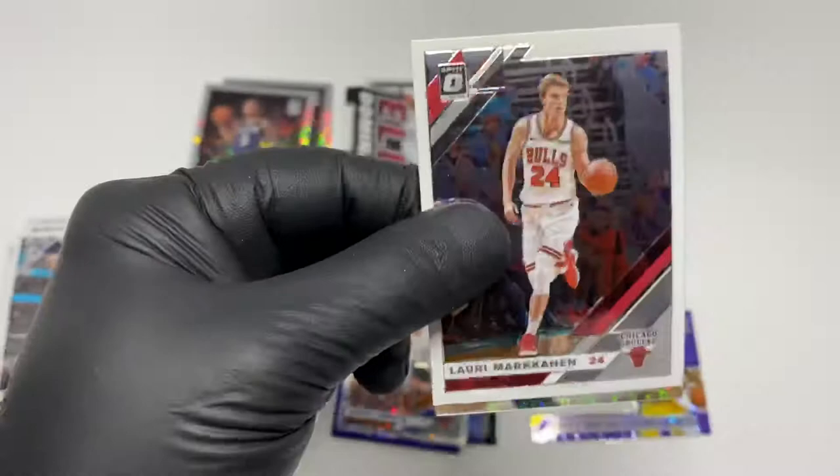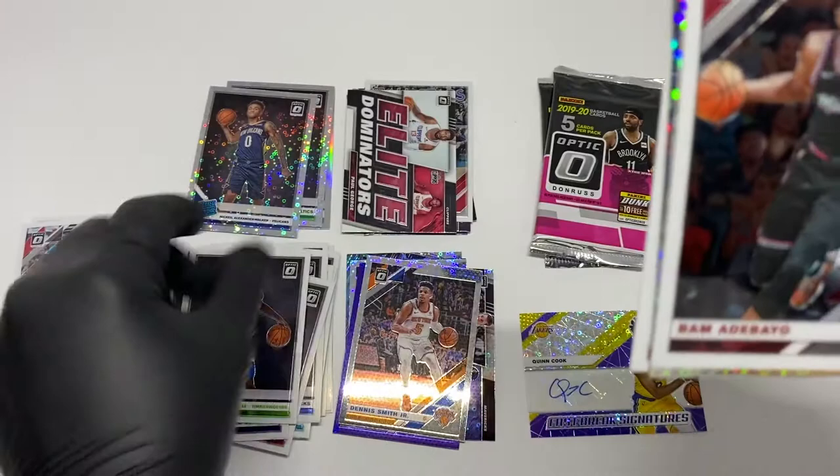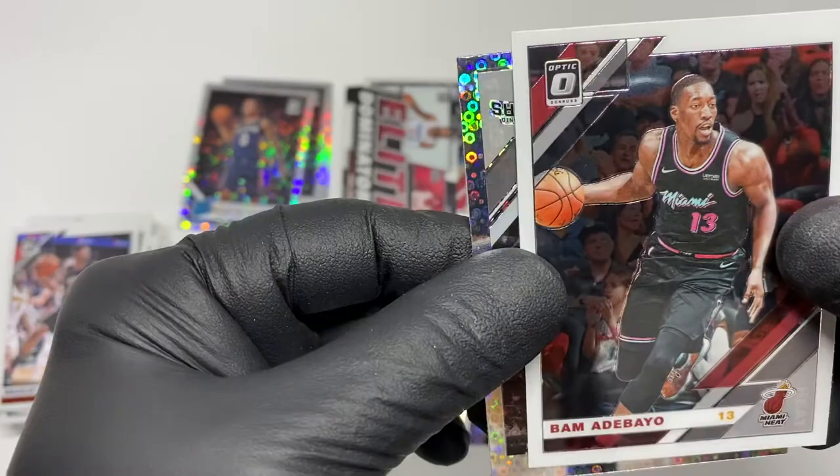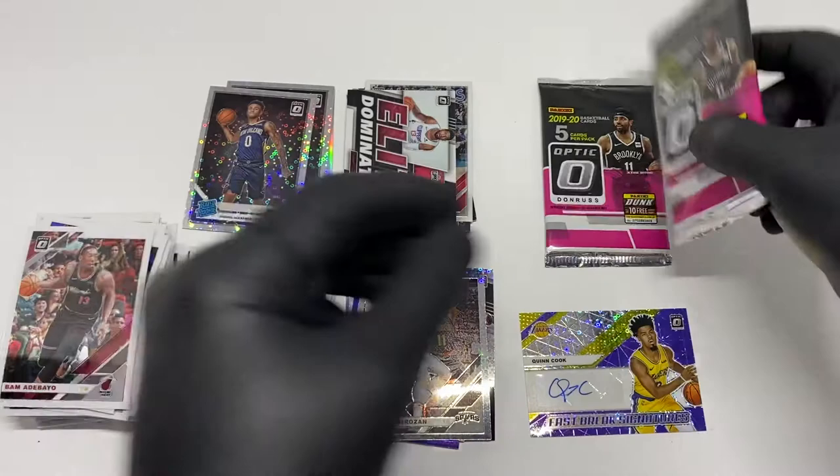Lauri Markkanen, Bam Adebayo, Jalen, Bradley Beal, DeMar DeRozan. Okay, last two packs.